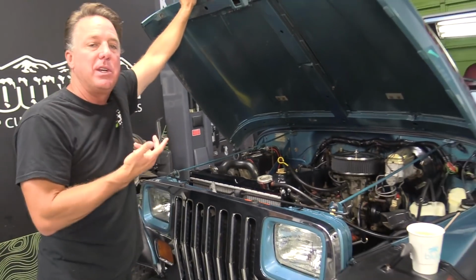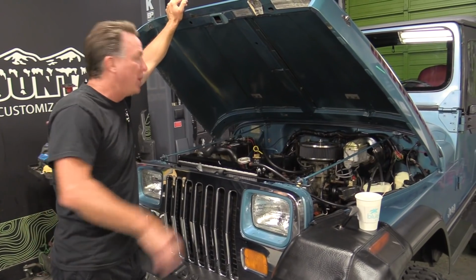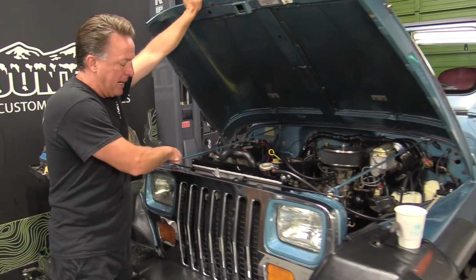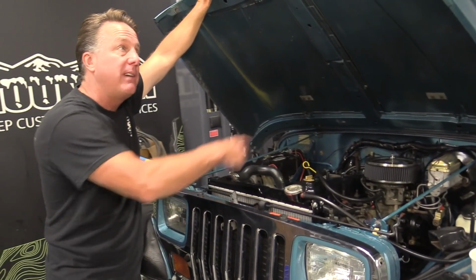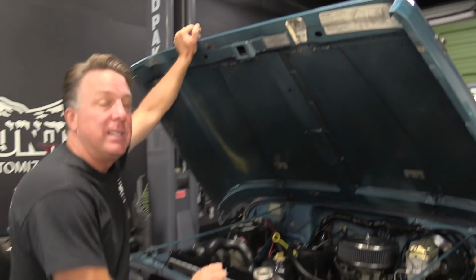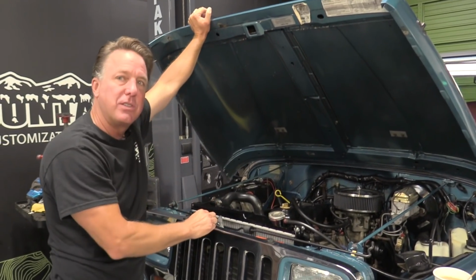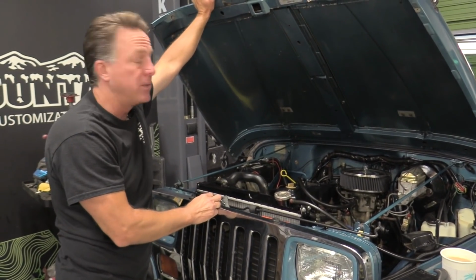We took pictures of the interior and the floors when we were out of it. It's very, very close to rust free. This is also the first year where they changed the emissions decal from the top of the radiator, like all the CJs have, to up here on the hood. Now, this is something that drives me crazy at the factory. They almost never put these on straight, but when we restore them, I put them on straight.